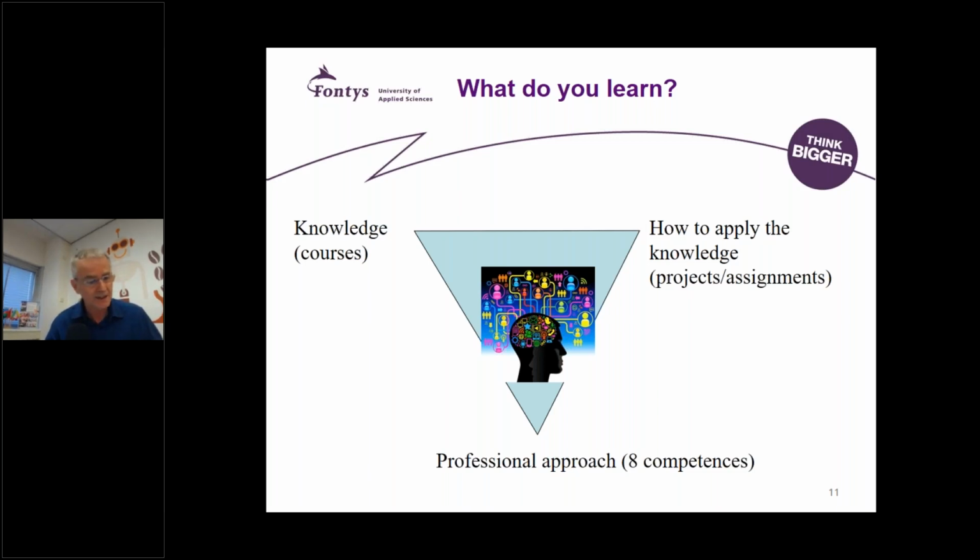For each bachelor program at Dutch universities, the professional approach is linked to what we call certain competences. And the competences can be anything: analyzing, research, design, monitoring, etc. And depending on the program, the major you are doing, in this case, a major in ICT, leads to certain competences. Think of analyzing data, which is, of course, a very important competence for an ICT graduate student.